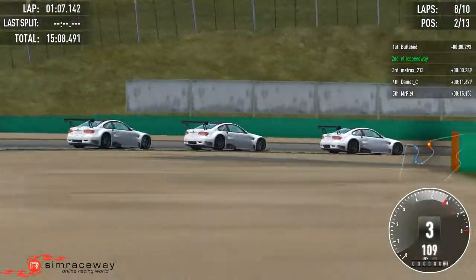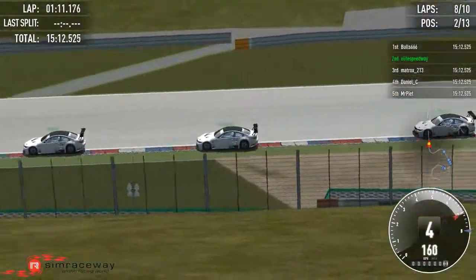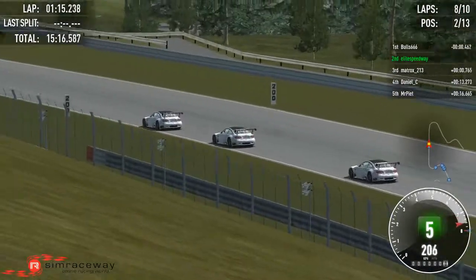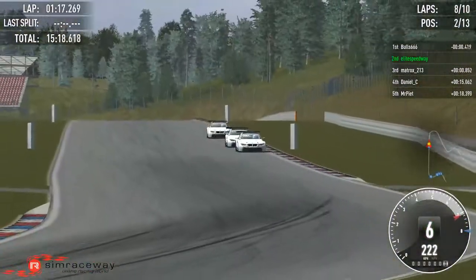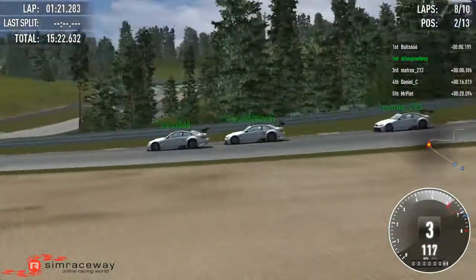Wow, this has been incredible. And I thought my voice was bad already, but I think it's going to get a whole lot worse because I'm going to end up screaming as they come across the line. They're going to start their penultimate lap in a moment. This could honestly not get any better. This has been phenomenal stuff.